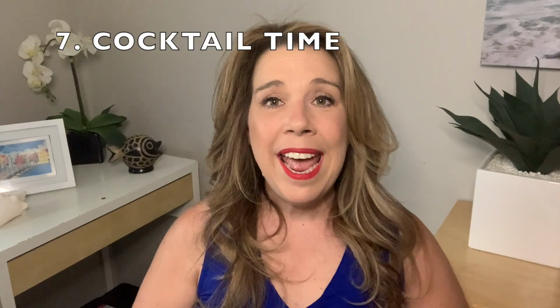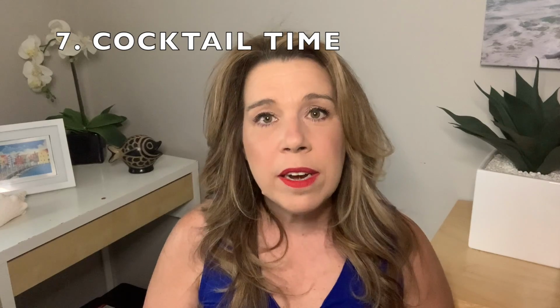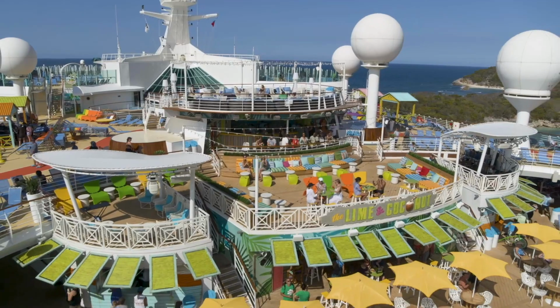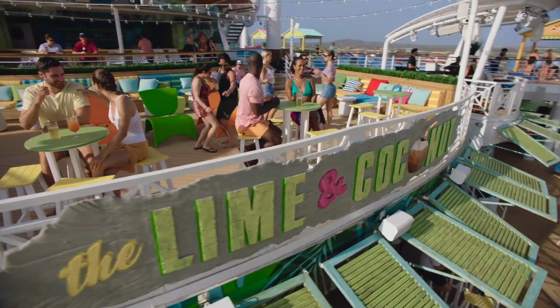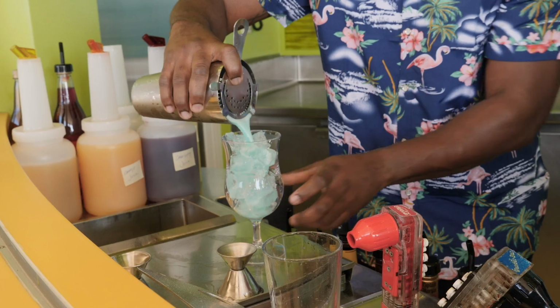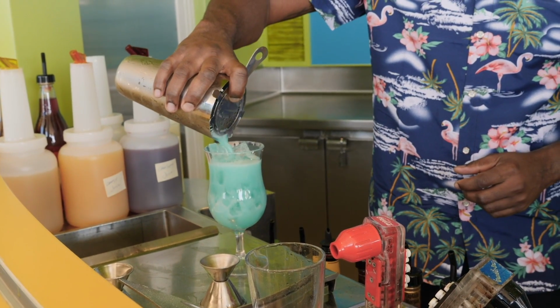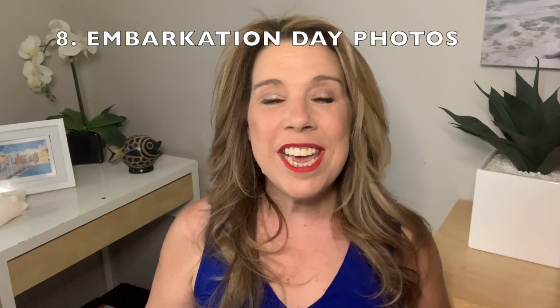Number 7, have a drink. Okay, you don't need to have a drink, but you know what? If you've been running around and now you've made your reservations, maybe it's time to sit back for a few minutes, enjoy the atmosphere, and have a frozen cocktail. There is just something about having a drink, whether it's a mocktail or a cocktail, on embarkation day that feels pretty special.